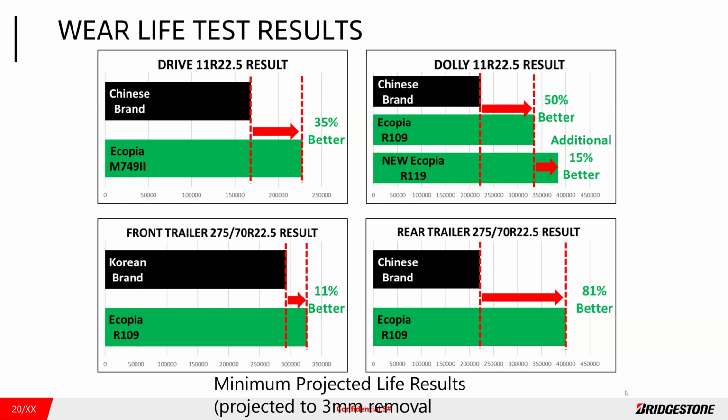On drive tyres, our Ecopia tyre actually had a 35% better wear life than the Chinese branded tyres. The dolly had a 50% better wear life with the Ecopia R109, and that tyre has actually been replaced in the market now with an R119, which gives an additional 15%. So effectively, it's 65% better wear life than the Chinese branded tyres. The front trailer compared to the Korean tyres had an 11% better wear life, and on the rear trailers that had the Chinese branded tyres, the Ecopia saw an 81% improvement in wear life.